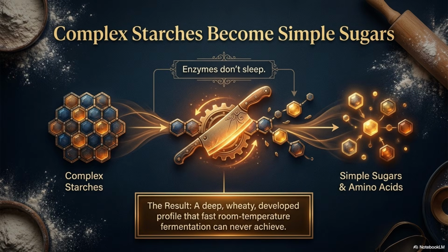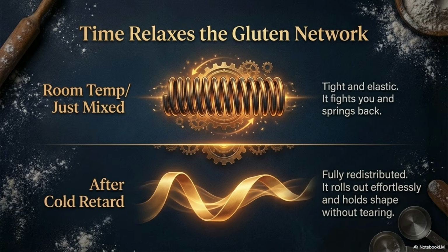Complex starches become simple sugars. Enzymes don't sleep. While your yeast is resting in the cold, the enzymes in your dough are still quietly working, breaking down complex starches into simple sugars, breaking proteins into amino acids. The result is a flavor profile that fast fermentation simply can't build. Deep, developed. You can taste the difference in the finished loaf, not because of a fancy ingredient, but because you gave the dough time.